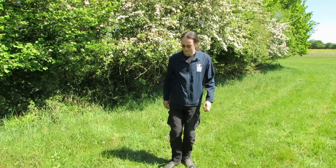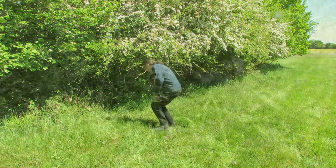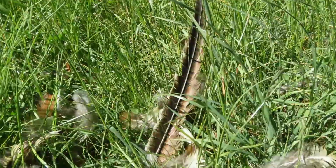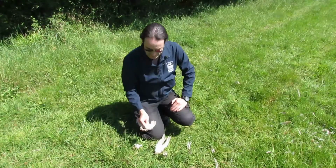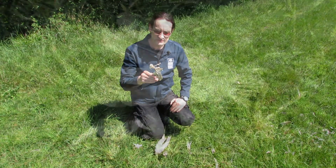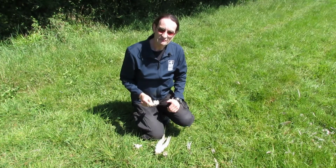Oh my goodness. What have we got here? So as Mark said, it takes a lot of energy for a bird to replace feathers, and this is no molt. There are feathers scattered everywhere of all shapes and sizes. There's even bits of the bone from the wing here. I think we can safely say this isn't a molt.